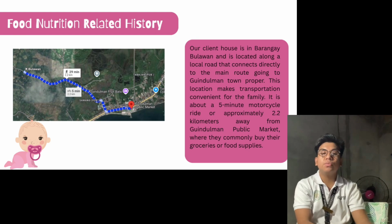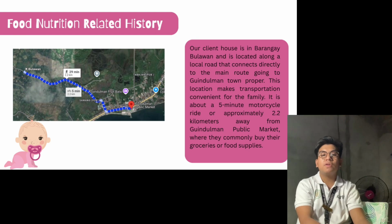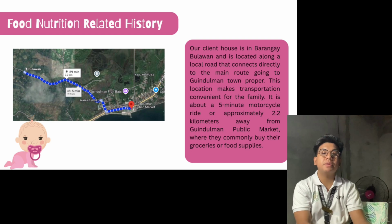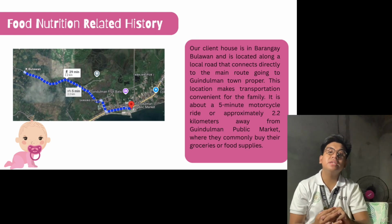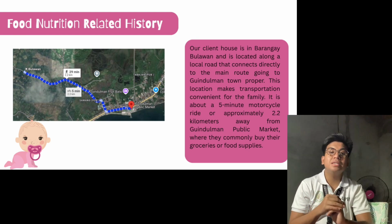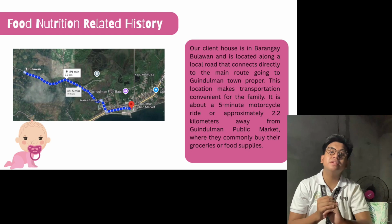In this section, we examine baby Diane's environment and access to food. Her family lives just 2.2 kilometers away from the Gindolman Public Market, a location that allows them to conveniently purchase fresh foods and groceries. This accessibility ensures that her breastfeeding mother can maintain a nutritious diet, which directly affects the quality of the breast milk baby Diane receives.